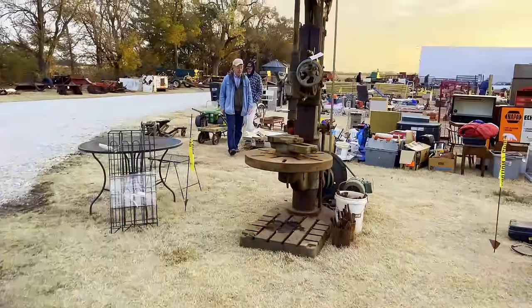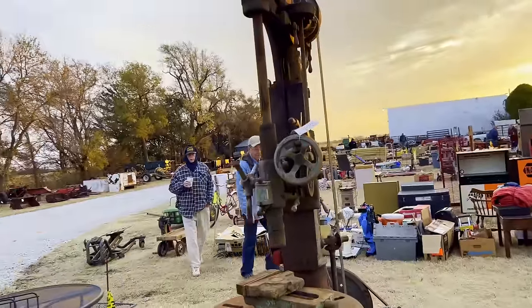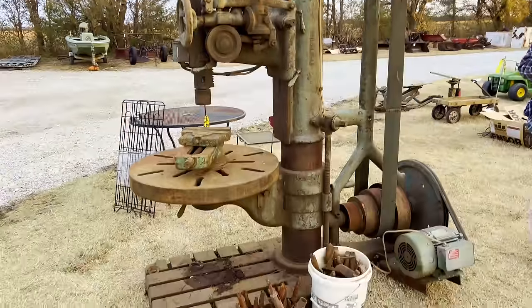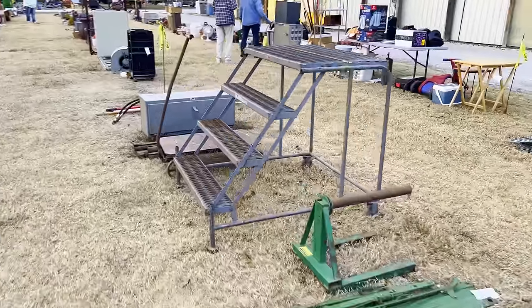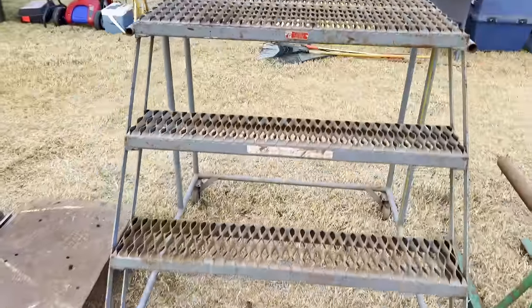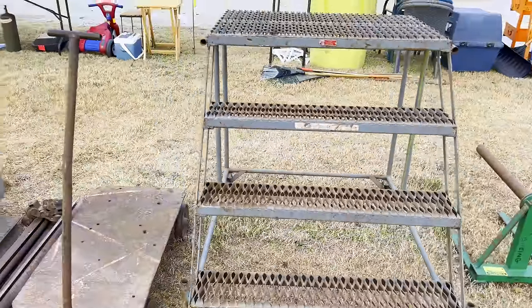Oh my, look at this thing here. That is a dinosaur. That's a beast. There's a guy that has an equipment device. Oh, I need that. I need that to get in my semi-trailer. That is perfect. So I'll have to try to make sure I'm over here when that's selling.